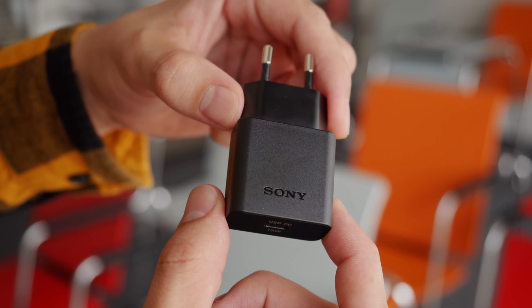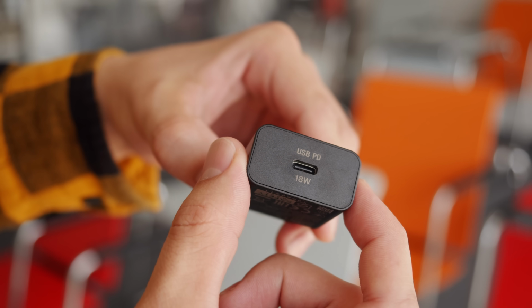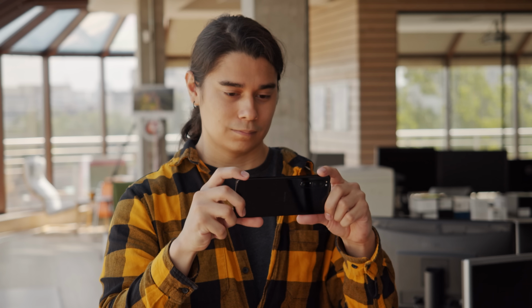The Mark II ships with an 18-watt wired charger in the box, but supports USB power delivery up to 21 watts. With the bundled adapter, we were able to charge the phone from 0 to 46% in half an hour. Charging to 100%, however, was not very competitive, taking almost 2 hours with the provided adapter. Let's move on to the cameras.